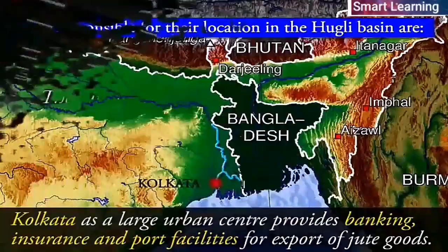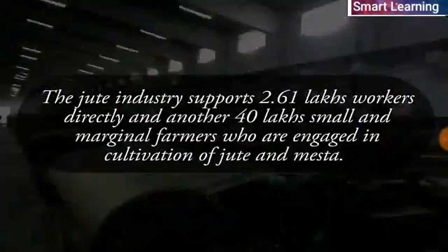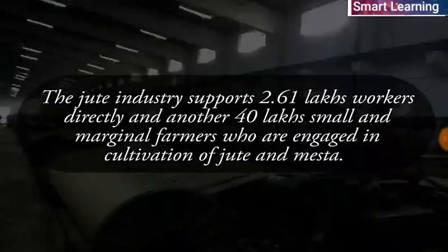The jute industry supports 2.61 lakh workers directly and another 40 lakh small and marginal farmers who are engaged in cultivation of jute and mesta. Many more people are associated indirectly.